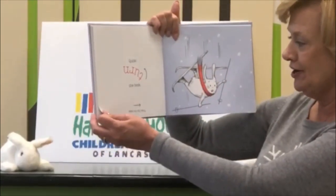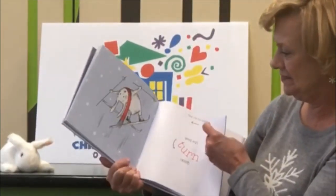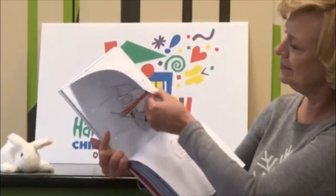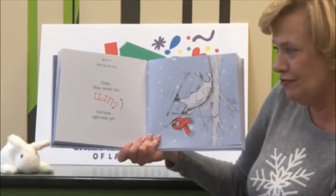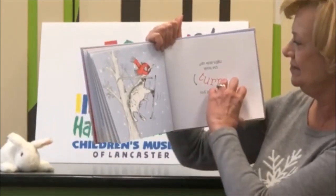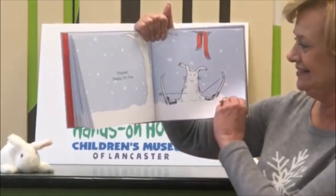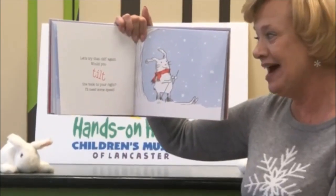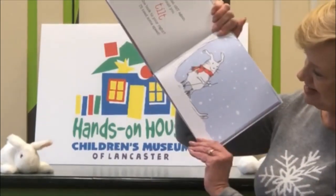Quick, turn the book. And you can turn your bodies upside down. Oh, oomph. Okay, would you turn the book right side up now? Stuck in a tree. Thanks, but really, I'm fine. Let's try that cliff again. Would you tilt to your right? I'll need some speed. Tilt your body to the right.